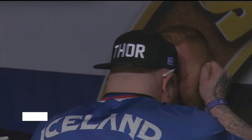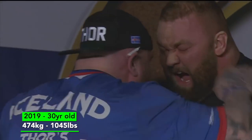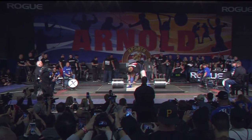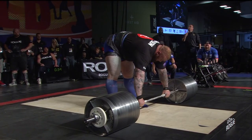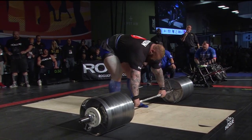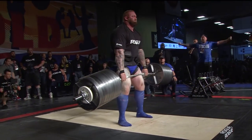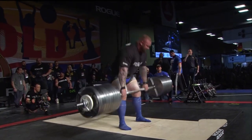The elephant bar. This is only his second attempt. This shows that he is ready. Wow. Give me a break! How easy is that, a new world record!